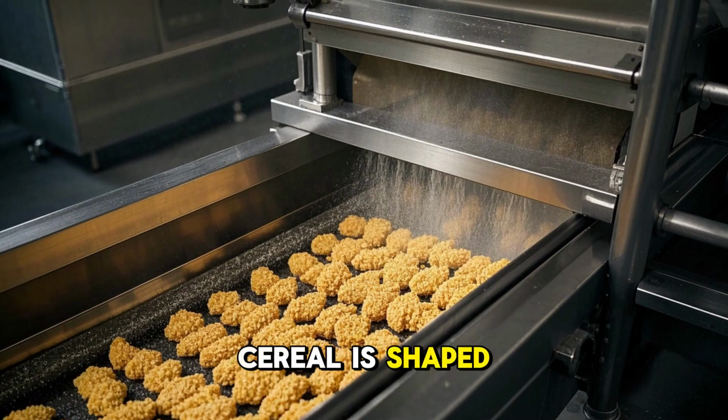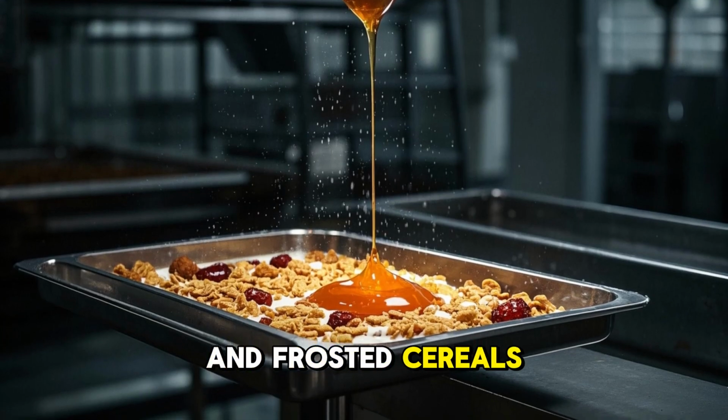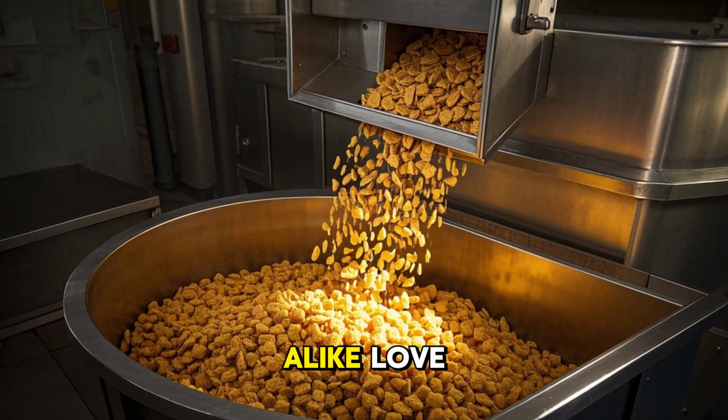Now that the cereal is shaped, it's time to add some sweetness. For our fruited and frosted cereals, we spray the toasted cereal pieces with a sugar syrup. This adds a delicious, sweet flavor that kids and adults alike love.